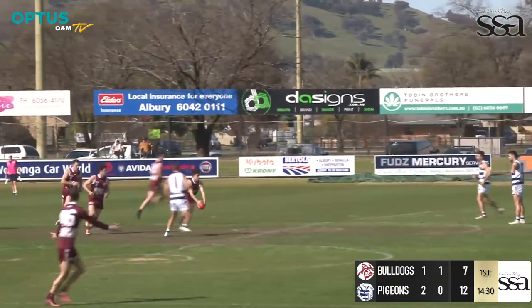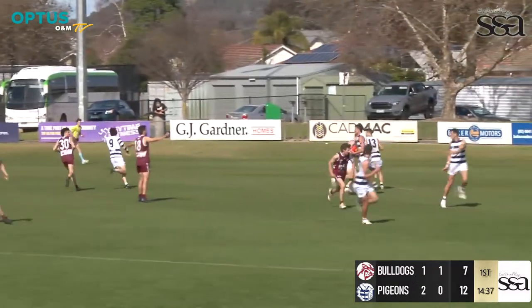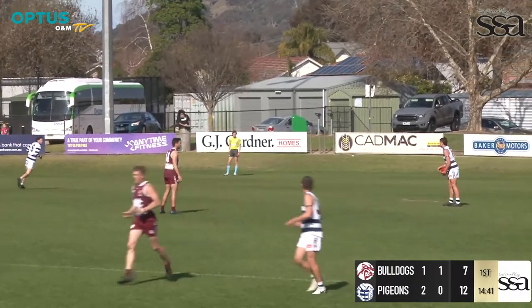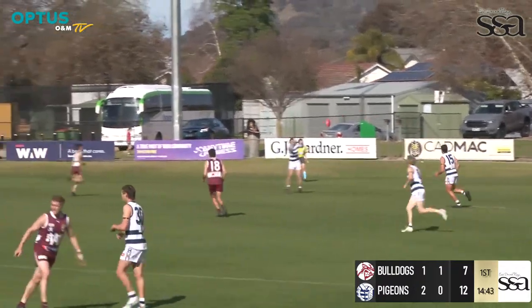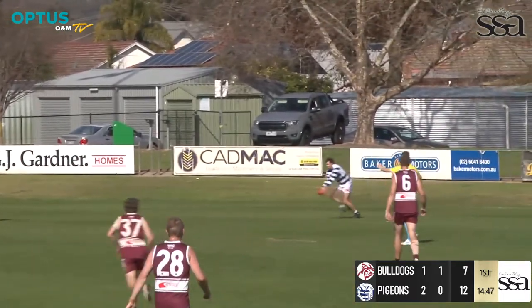It's a great young tackle from Nimmo. I think it was one of the Pigeons holding the ball. He goes inside 50. The kick didn't match the effort, though. And Ned Pendergast takes a wonderful intercept mark. He's a good young kid, is Ned. There's no way he likes that nickname. No, he does indeed. Have spoken to him.